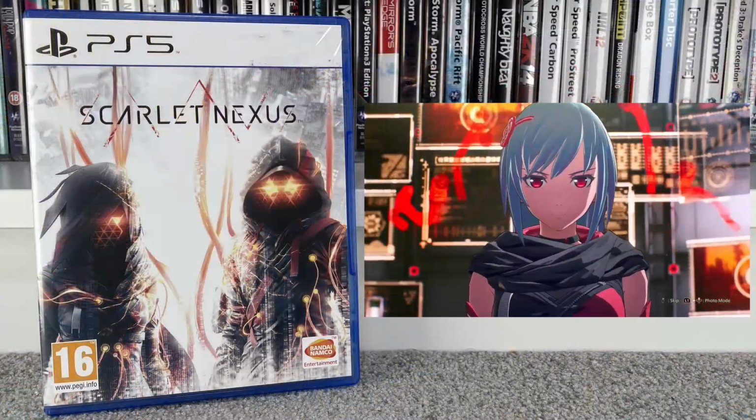This first one is one that I actually had in my Amazon basket. So it was sitting in my Amazon basket waiting to purchase, but I actually managed to pick it up from CEX before I was able to buy it off Amazon. And that is Scarlet Nexus.